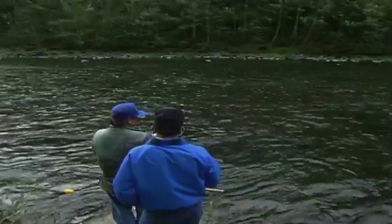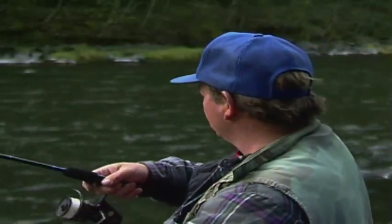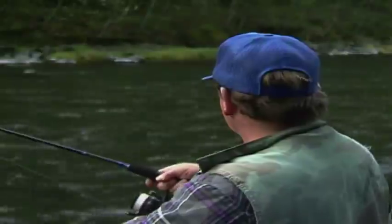I fish with flies with a strike indicator. It's basically what this amounts to. Boy, you want it right with the current. Yeah, this is what it amounts to. A weighted streamer with a strike indicator is about what it amounts to. Now below you, you just feed line and let it... Now, if I wanted to go further downstream, I could just open the bail and let it float on down the river.